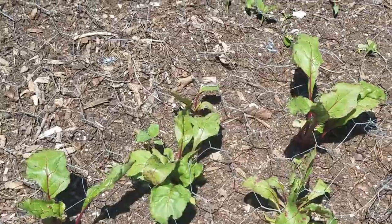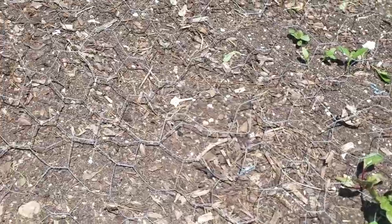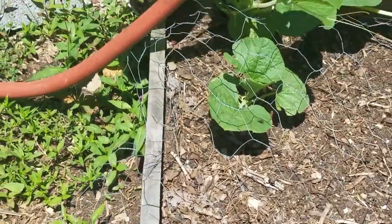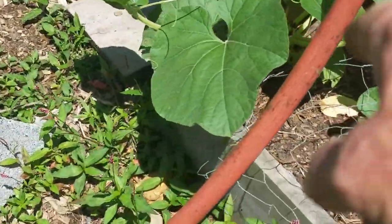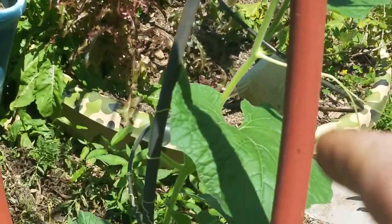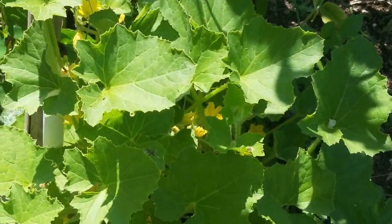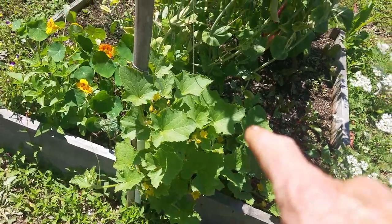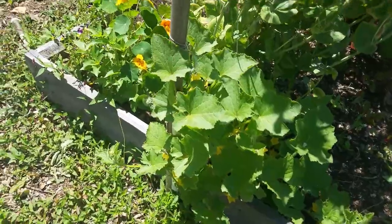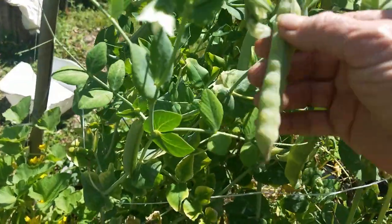I have a few beets. They were pretty sparse, but they did come up. I can't remember what I planted in here, but I think I planted something that's not coming up. This, I'm thinking, might be a Kikuzi gourd. I'm hoping it is. Over here is an Armenian cucumber.